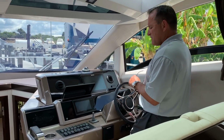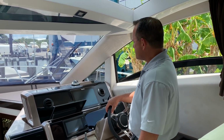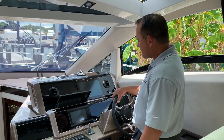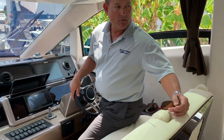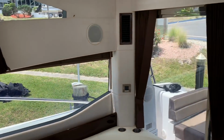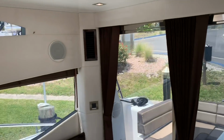This is going to be digital throttle and shift right here with your bow thruster. Volvo Penta, of course, that we mentioned before, Raymarine GPS chart plotter with the autopilot. One thing I really like about the boat's the visibility. When you're docking this boat, when you're backing in, you can see where your stern is. You can see everything all the way around you.